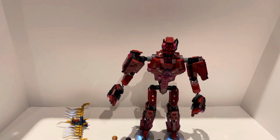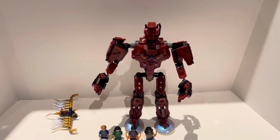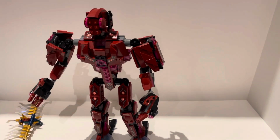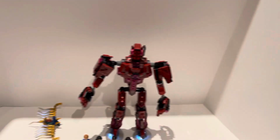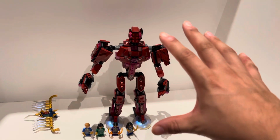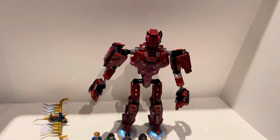This could have easily been, I don't know, increase the piece count by another 200 maybe. Add a little bit more substance to the Celestial. Make it look, I don't know, more oomph to it. I just can't find the word to describe it. I just wish this was a little bit more. It does look cool right now from this angle. Don't get me wrong. It looks cool. The face looks awesome. But I just wish there was just more.